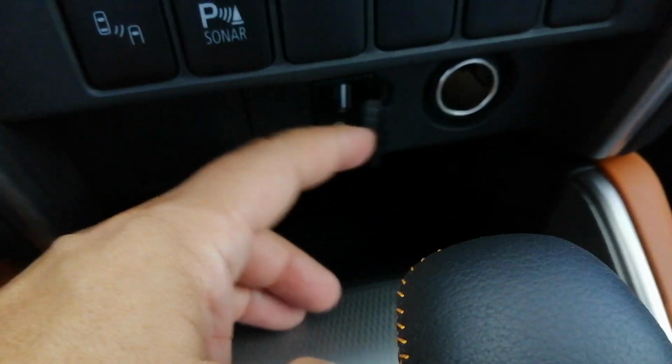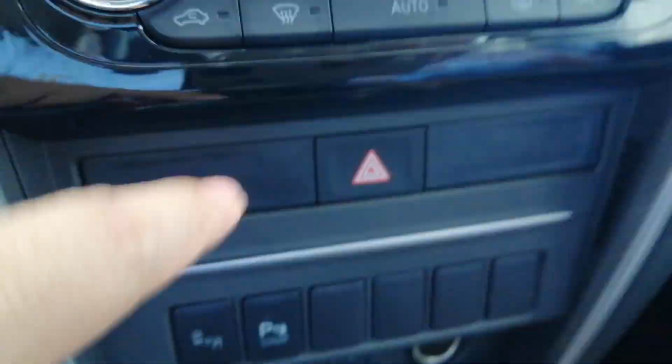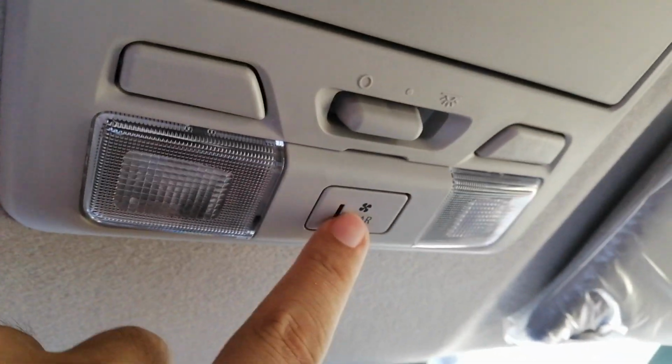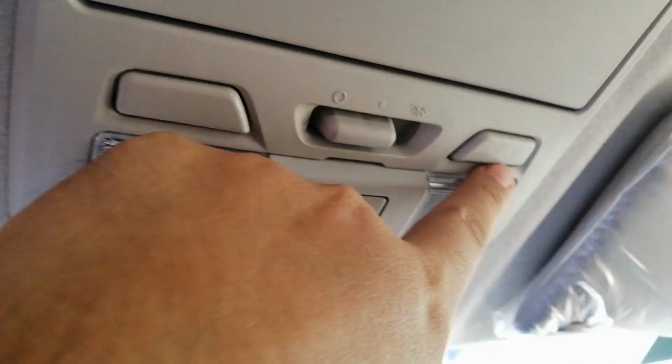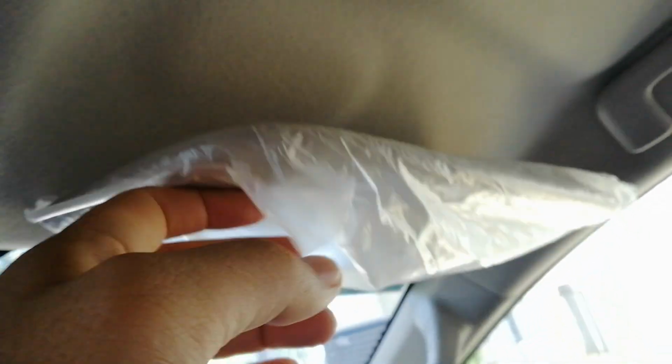And then here's a USB, auxiliary, charger, hazard, digital temperature controls. There's your infotainment. Of course, there's your dome light. Oh, this is the rear to control the air conditioning, fog, the dome light, reading light, map light, and something to hold your sunglasses. No light. Sorry, no light. Get this handle over here.